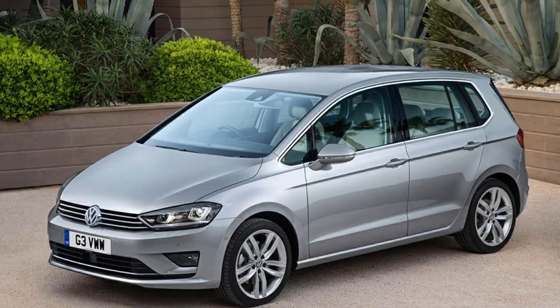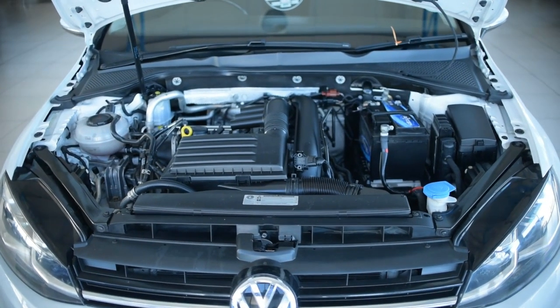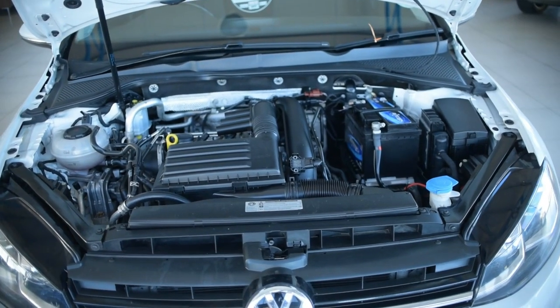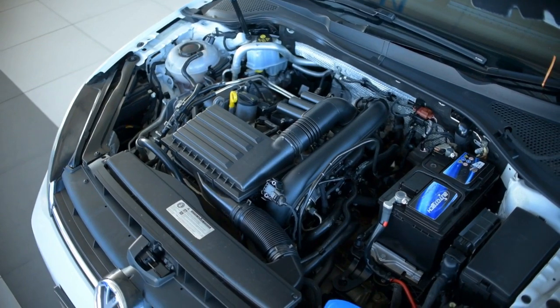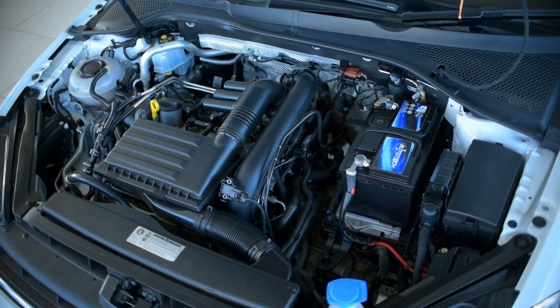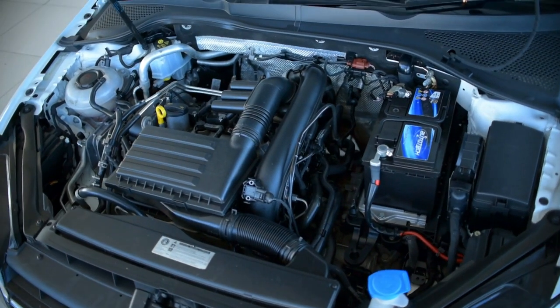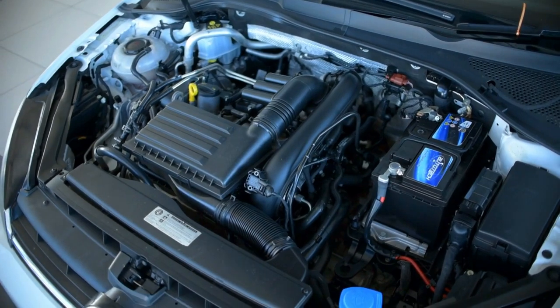So with over 10 engine variations, the most common were the 1.2, 1.4 and 2-liter turbo petrol engines, which are known as the TSIs. There were 1.6 and 2-liter TDI engines. There was a 1.6 TDI BlueMotion, which at the time had an acclaimed 3.2 liters per 100 kilometers of fuel consumption, which is crazy.